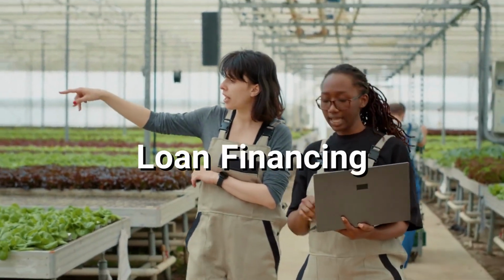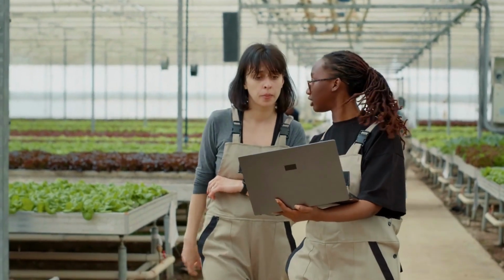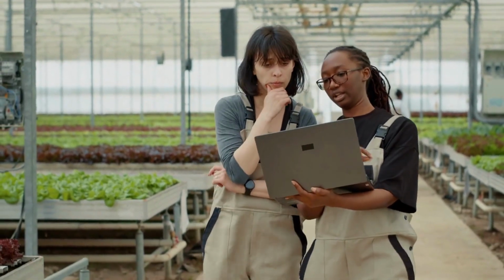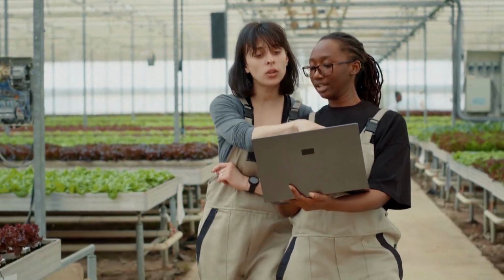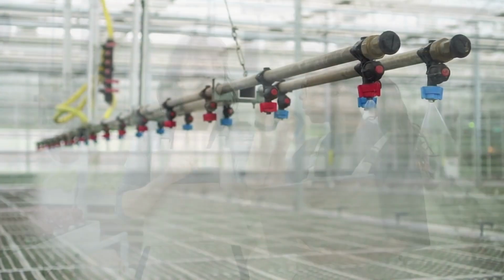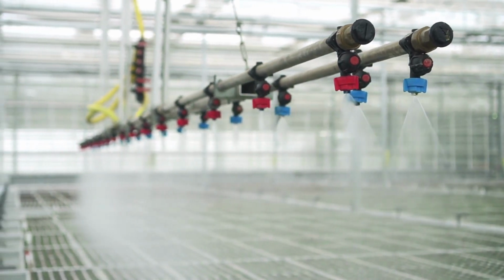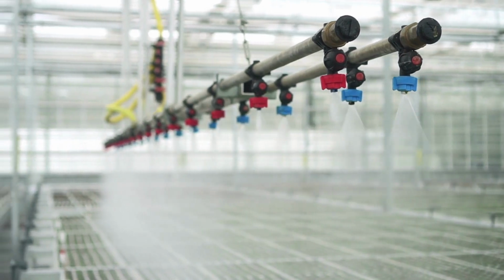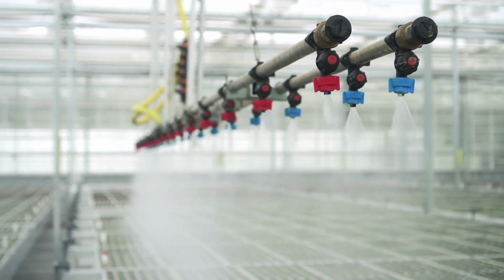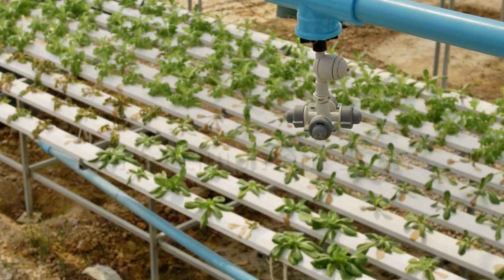The second key business concept is loan financing. Let's unravel the mystery behind equipment and operating loans. You might be wondering, what's the difference, and how does it all fit into the USDA loan guidelines? Well, first things first, let's talk basics. Equipment and operating loans are like the dynamic duo in your hydroponic journey with USDA. Think of them as the tools in your gardening kit, each with its unique purpose.